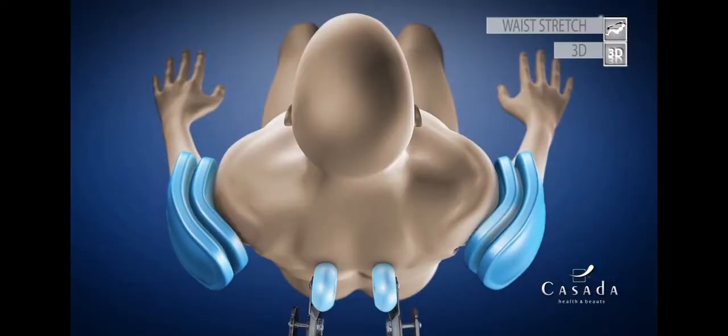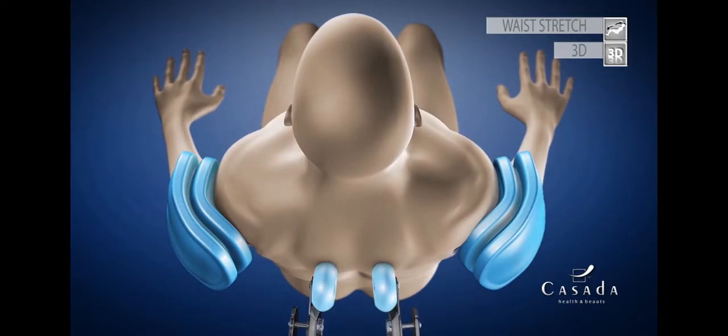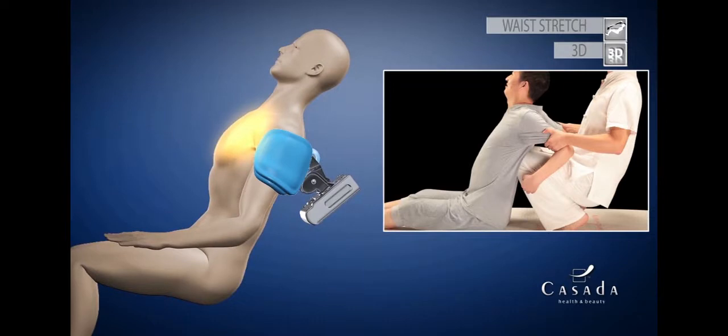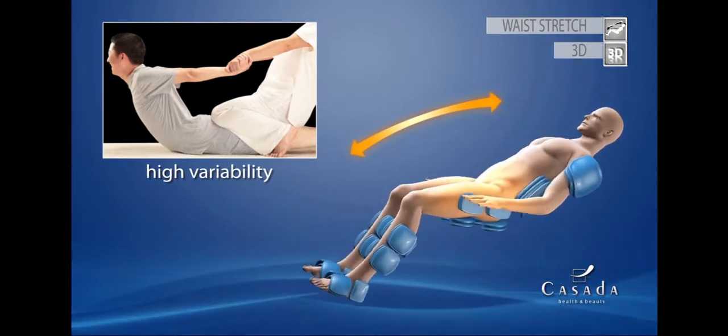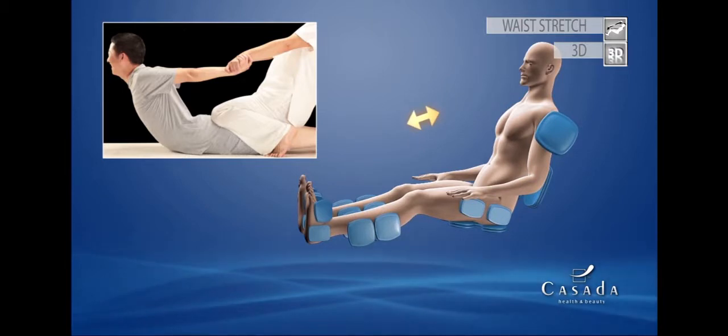The waist stretch function perfectly combines the airbags with the 3D massage and enables comfortable stretching and distensions. This function guards against slipped discs and muscle stiffness. The wide range of airbags supports the variability of the Skyliner A300.